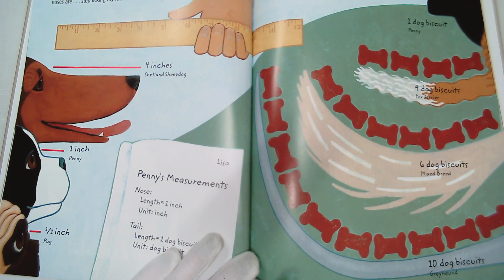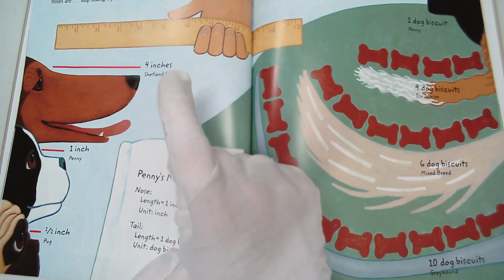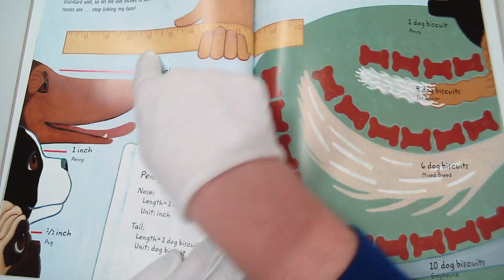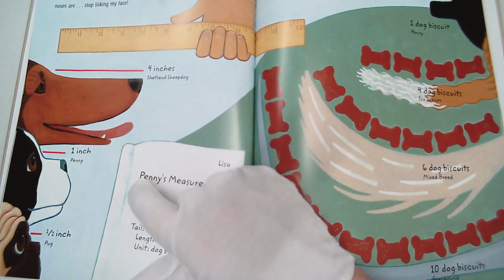We're supposed to use a standard unit. Standard means something on a ruler. So let me get my ruler and see how many inches your nose is. Look, 1, 2, 3, 4. See how the 4 lines up? That's the end point. Stop licking my face.